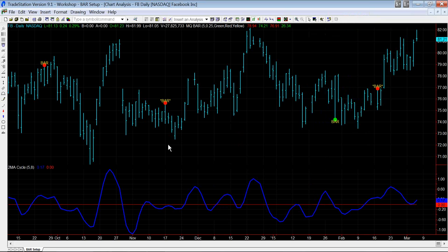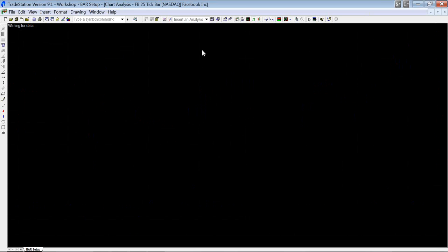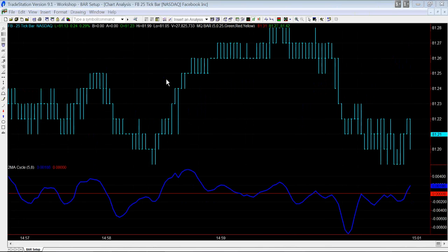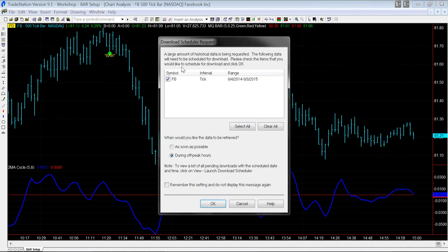Can you use this for 500 tick? Hossein, thank you very much, I appreciate that as well. Peter, thank you. 500 tick, yes, you can use all this. So let's look at the bar indicator. In fact, I'll throw up a 500 tick of Facebook. I may have to play around with that. You might want to make the tick bars for Facebook a little bit bigger, because it is a fairly active stock. Let's try 500 ticks and see how that works out.